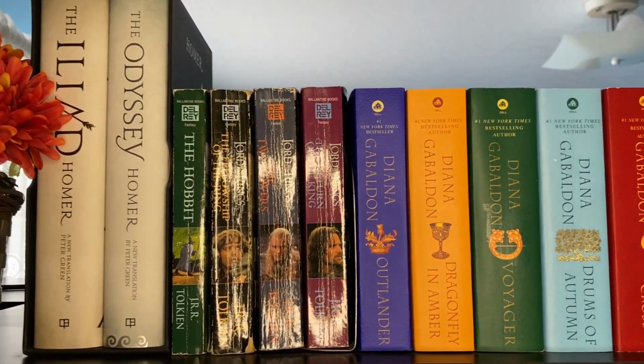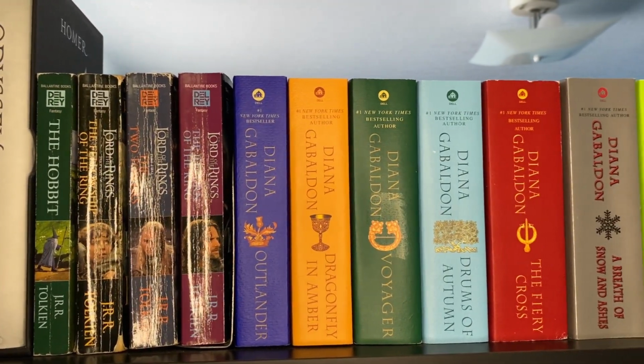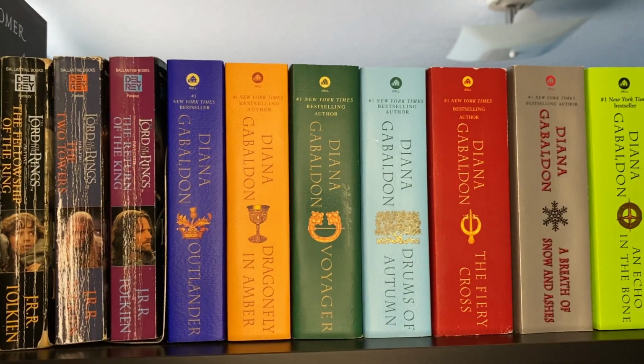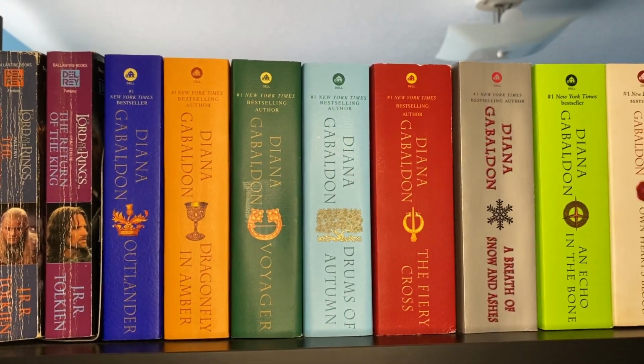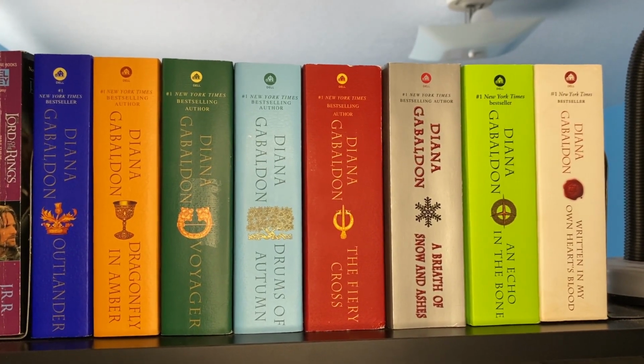Of course, we have The Hobbit and The Lord of the Rings in my mass market beat up editions, and then some mass market editions of the Outlander series, a series that Allie, I'm sure, is very desperate for me to start as soon as possible, but we'll see.